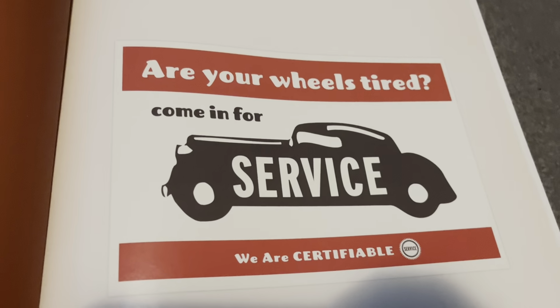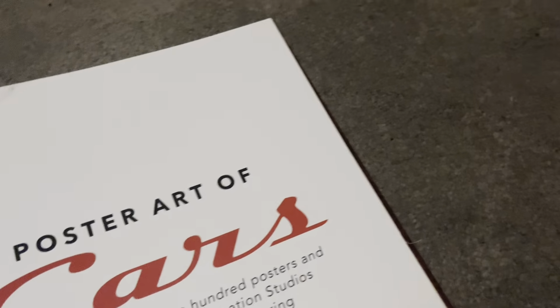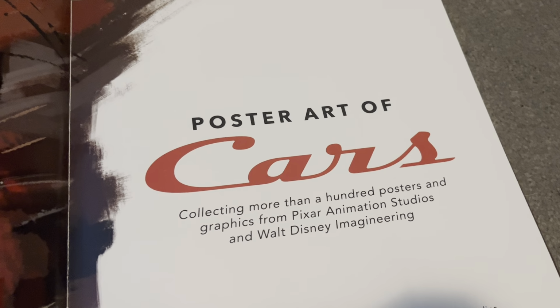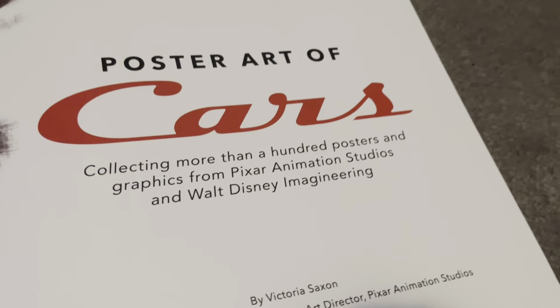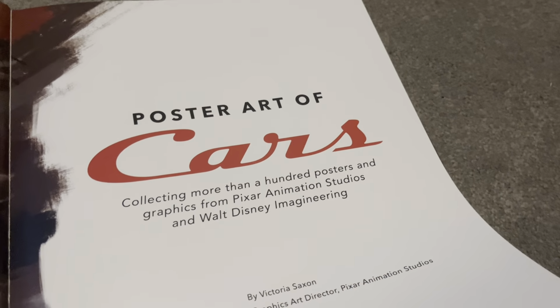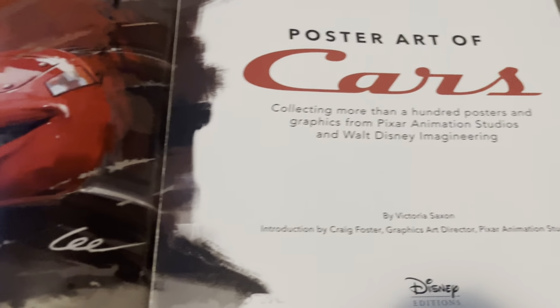So here's some sign, our wheels tired, coming for service. We are certifiable. And here's kind of like some art, some really neat artwork. Poster Art of Cars, collecting more than 100 posters and graphics from Pixar Animation Studios and Walt Disney Engineering. And when they say hundreds of posters and graphics, that's kind of an understatement because I think it's more so graphics than it is posters, because a lot of the stuff you see here maybe appears in the back of a movie, or maybe it appears in like a line at Disneyland.